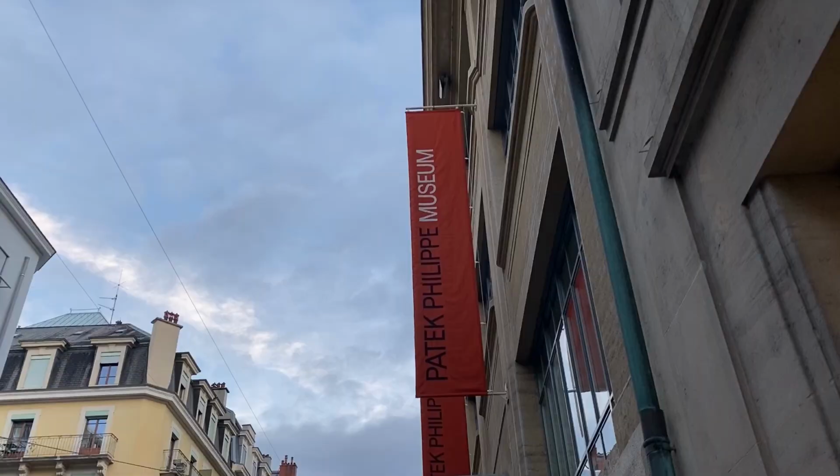And here we are for our final stop, the Patek Philippe Museum. Let's check it out. Nice. Very cool feeling indeed.